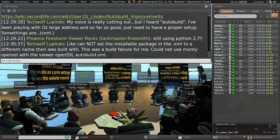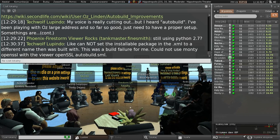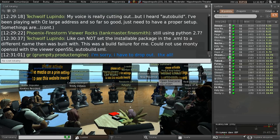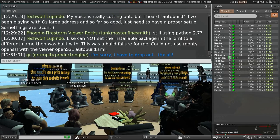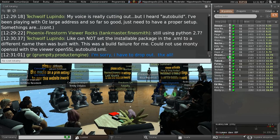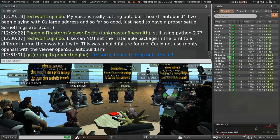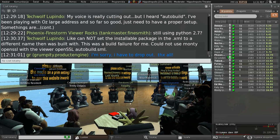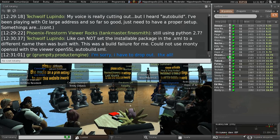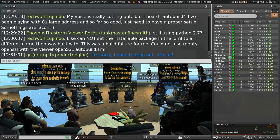Actually, I fixed that, Tech. I just put that change in the other day, yesterday. It now only insists that the last element of the path to the package be the same, in the installable and in the actual URL. And of course the hash has to be the same and all that, but I did make that fix. So that's available.